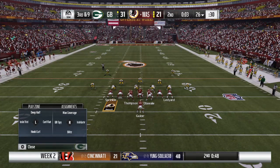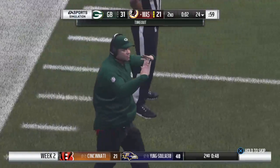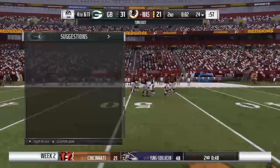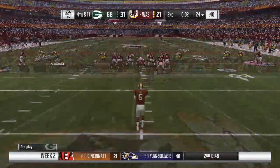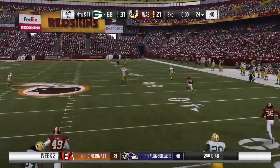Set. And with time running short here, they'll simply take a knee, and that should do it for half number 1. And they're going to take a timeout defensively. So with 4th down coming up, they go ahead and burn it and say we'll see what happens.